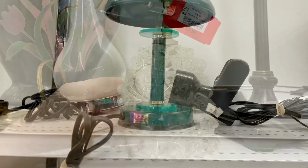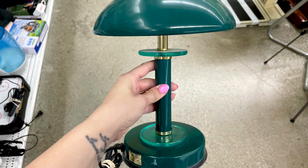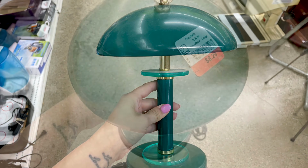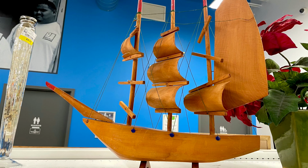Fun little fact, I actually had this identical lamp, but in white, in my room growing up. My mom gave it to me. It was from the 80s, and I believe she also had this exact forest green one as well.